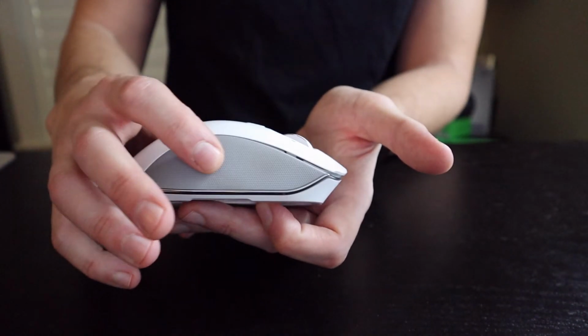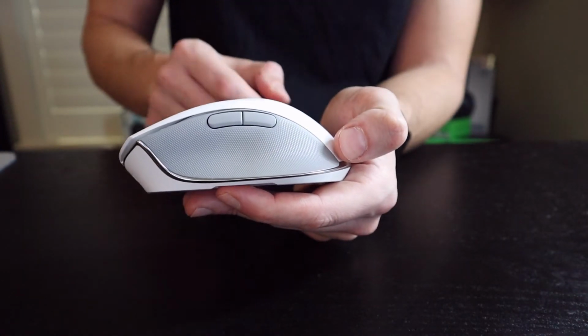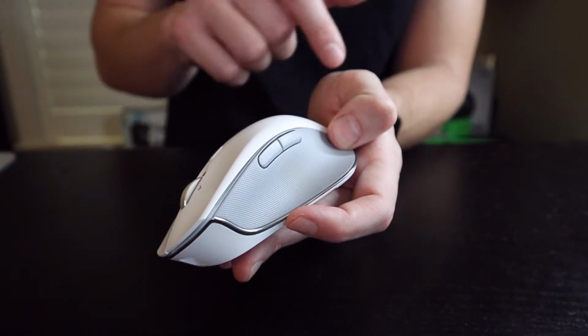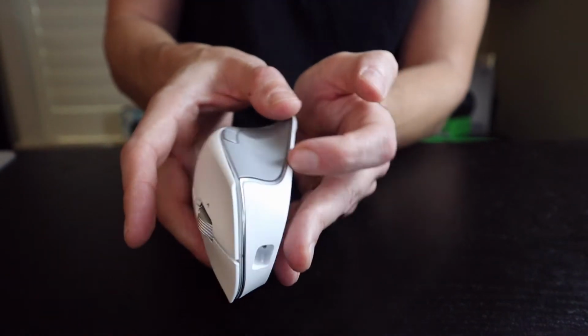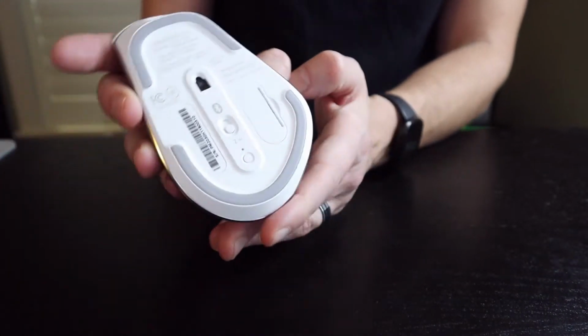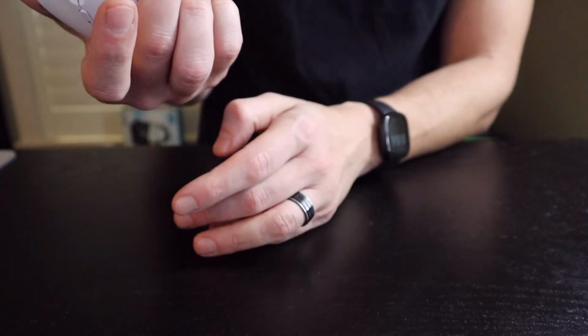I love it. It's got the nice grippy sides in case you do get sweaty. It has the thumb rest, which is important to me. It has all the buttons I need, the 2 left ones, and then the buttons on the side, the 2 primaries, and then the scroll wheel is clickable. And it does connect only over Bluetooth or 2.4 gigahertz or wired. I said only. I don't know what the 4th option would be.